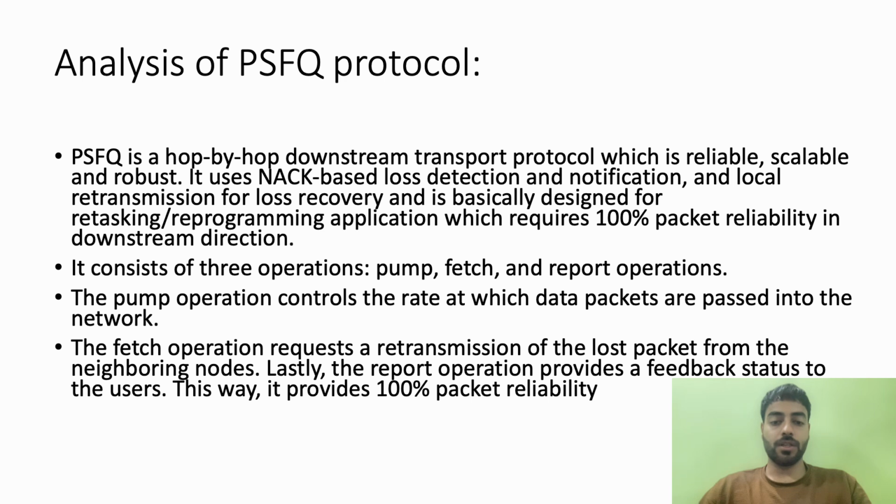The pump operation controls the rate at which data packets are passed into the network. The fetch operation requests a retransmission of the lost packets from the neighboring nodes. Lastly, the report operation provides feedback status to the user. This way, it provides 100% packet reliability.